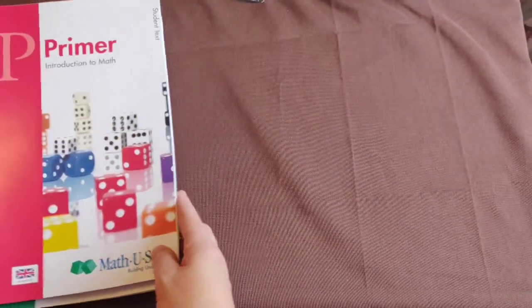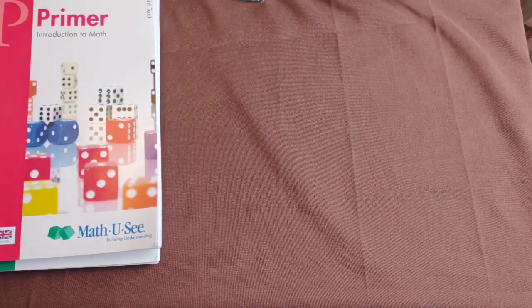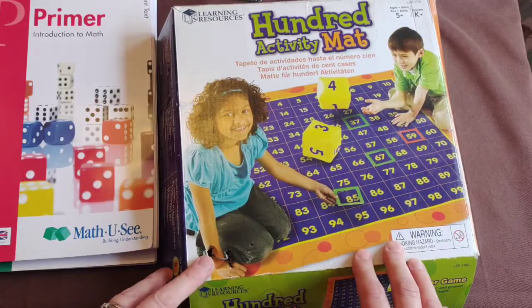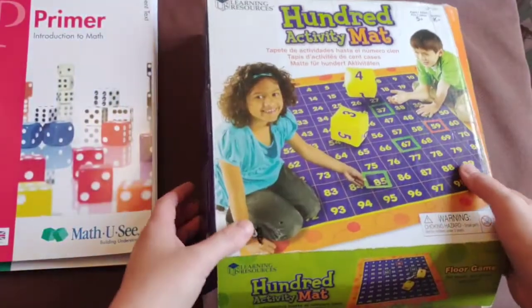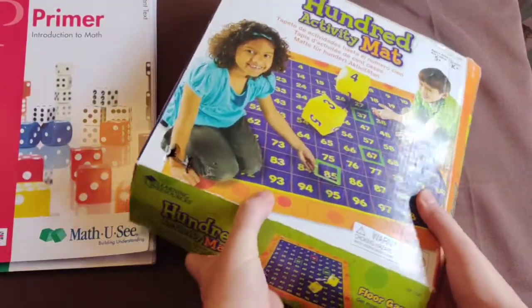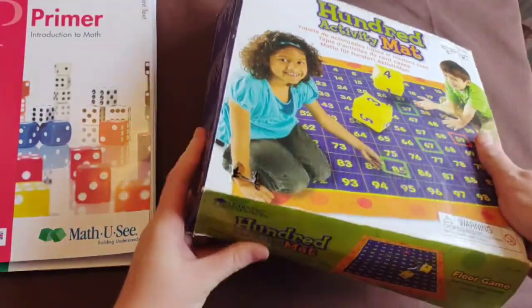For maths as well, just to help with her number recognition to 100, I also got this 100 mat, which is in a very battered old box. It's a big floor mat of 1 to 100, and there are 2 inflatable dice and lots of little squares so you can play different games, getting them to outline different numbers. It's something nice and active. I used to do obstacle courses with it with my boys when they were little. I used to add in lots of other elements with an educational purpose, so that's quite fun.